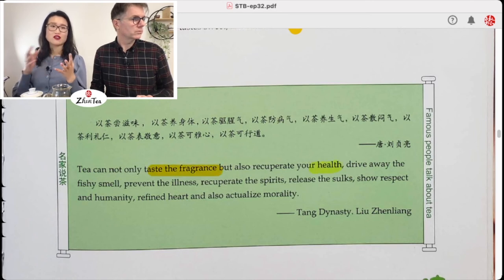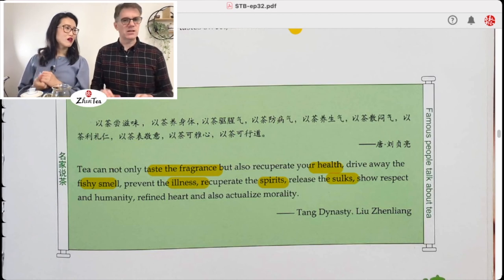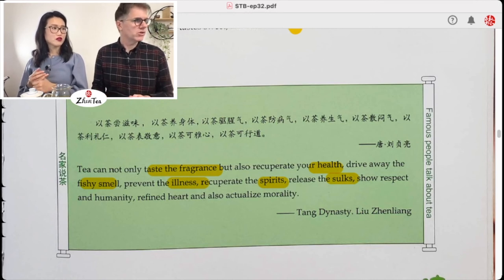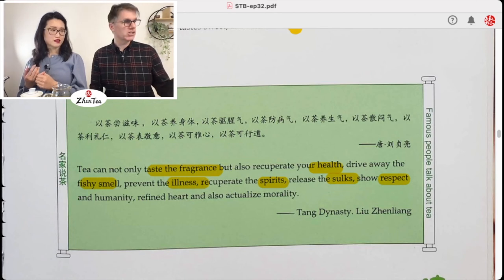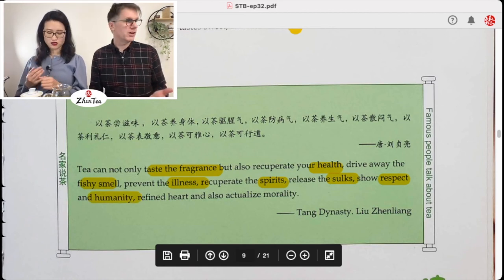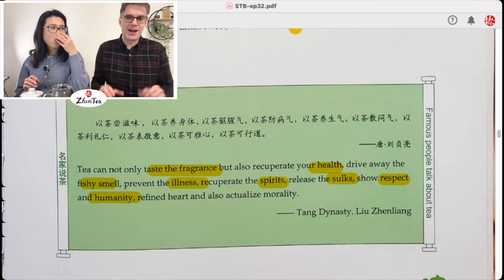That kind of thing. Later on is how it nourishes the mind. So right, spirits. Release the sulks. What sulks? You feel down, help with depression kind of thing, or grouchiness or whatever. Help you show respect. And I like how, like you say, it goes from the very physical and slowly walks into the deep metaphysical aspects of tea, which shows how they're connected. Anyway, I just really like that poem.